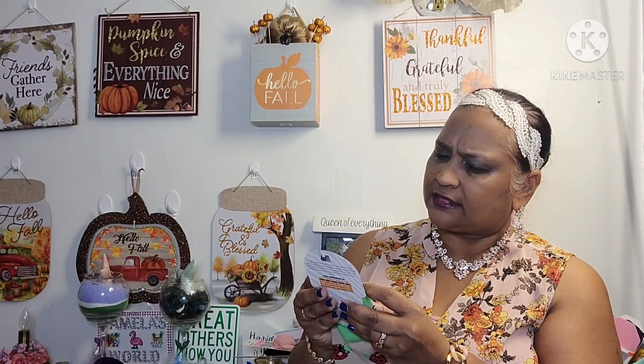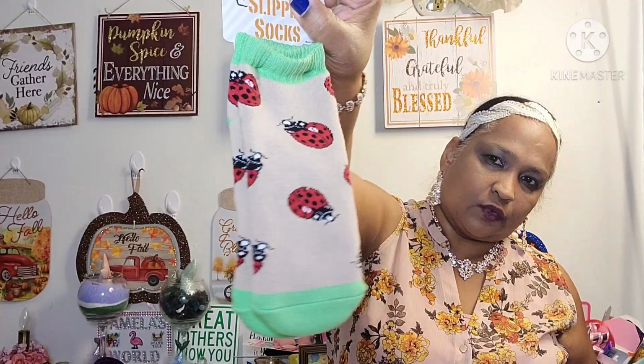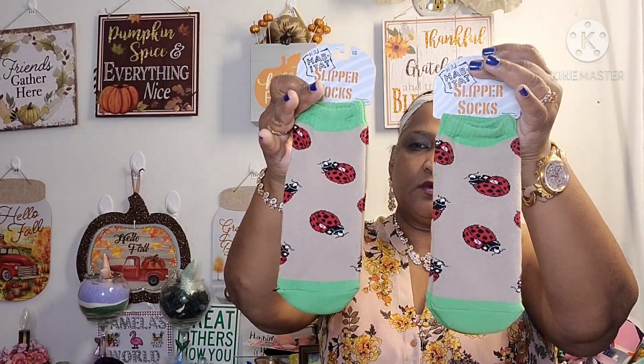So I picked up this, and this is Slipper Socks by Wild Habitat. Slipper Socks. Look at that, how pretty, with the ladybug. It is beautiful. And I picked up this so that I could walk around the house. And I picked up one for my daughter as well. There was like two on the shelf, so I got the two. So I'll give her one and I'll keep one.